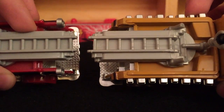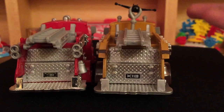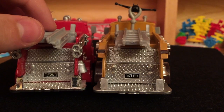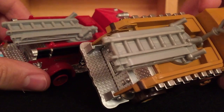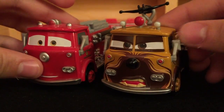Still got the ladder, a little bit different though. And on the back, he's got a license plate that I can't really read. Has 113 on it though, which I believe Sally had something. Yeah, Sally had 113.8. So very nice. He's very cool. He still does have the bell, which looks kind of weird, but very nice all in all. I really do like it. One of my favorites. I'm not really sure. This guy's cool though. My favorite though is Chick Hicks, as I mentioned.